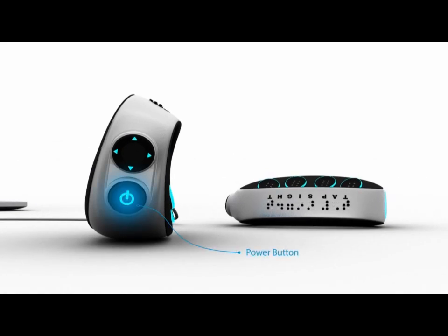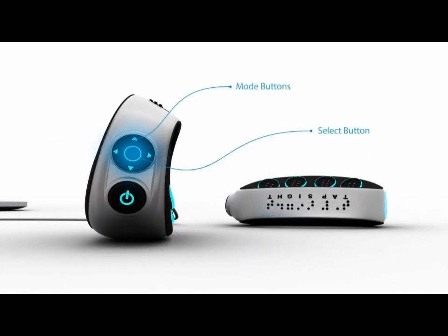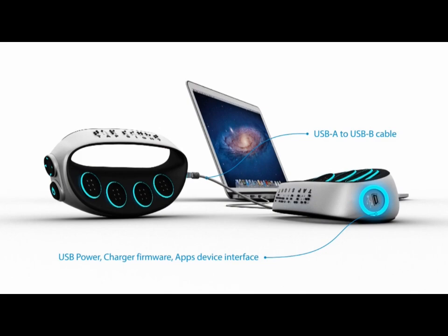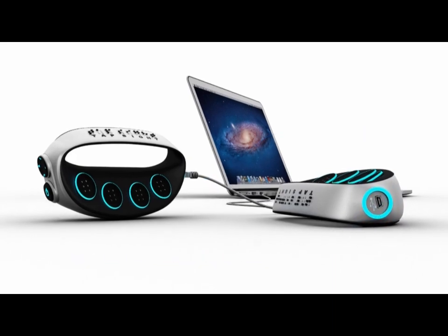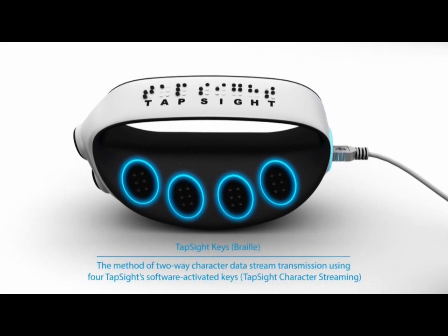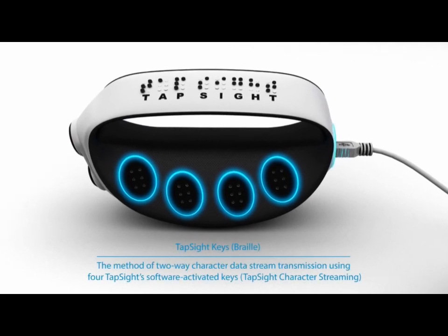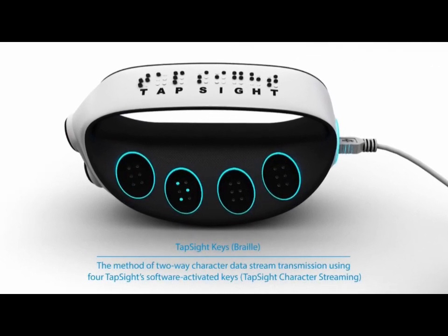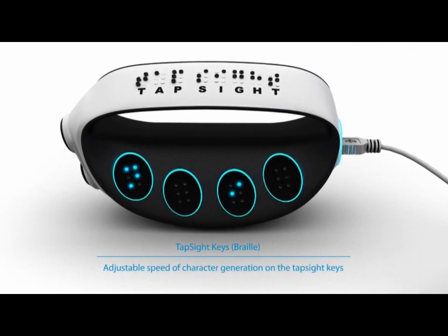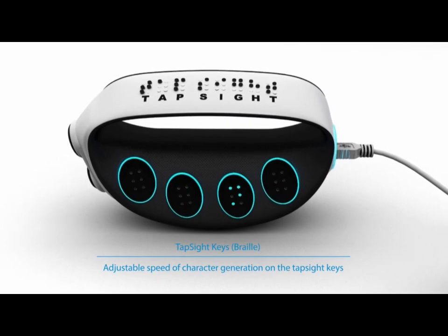Power button, mode buttons and select button, USB cable, USB power, charger, firmware, apps, device interface. TapSight keys. The method of two-way character data stream transmission using 4 TapSight software-activated keys. Adjustable speed of character generation on the TapSight keys.